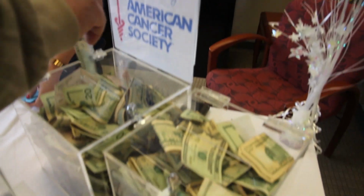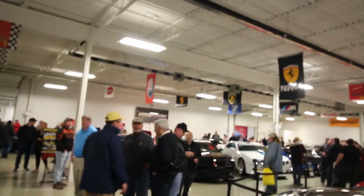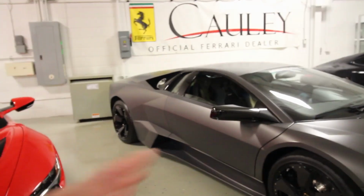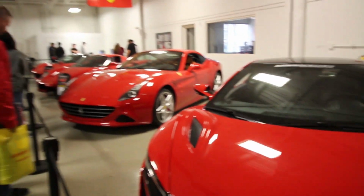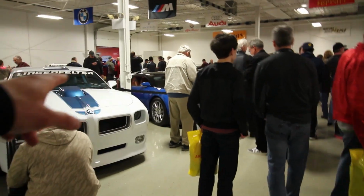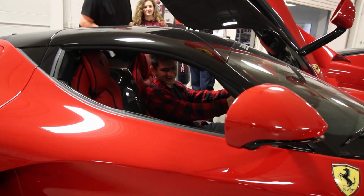Ken opens up his doors twice a year to the public, and all the money goes to charity. Today all the money is going to the American Cancer Society. I've been here before, but the last time I was here, it was raining, it was nasty out, and they did not have a great turnout. But today people turned out. We start in Supercar Alley with the Reventon, the NSX, the Ferraris, the Veyron. Once in a lifetime opportunity right there.